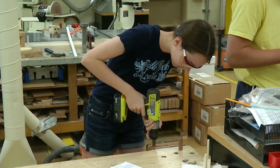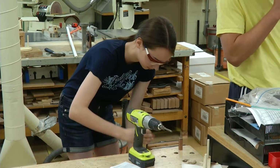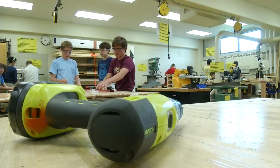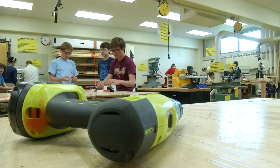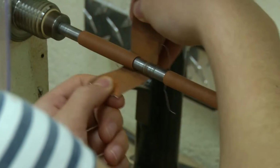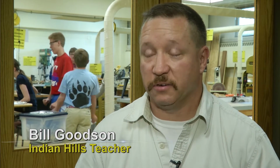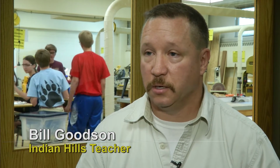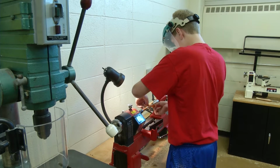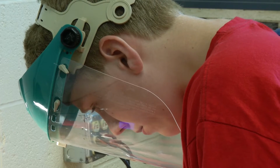We make a deal with the kids. They make a pen for themselves, so they have to make one for the troops. Penn State Industries started the program to show appreciation and support for Americans serving overseas. It seems like we make a lot of stuff, but we never give a lot out. So this way, we give to troops and we never see them, so we don't know who gets it or where they go. The Shawnee Mission Education Foundation helped kickstart Indian Hills' involvement.